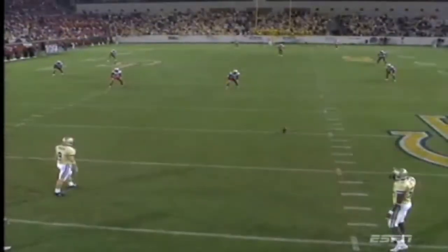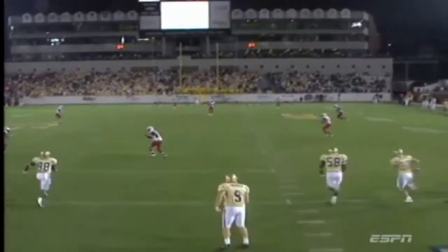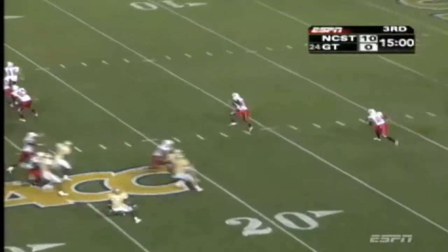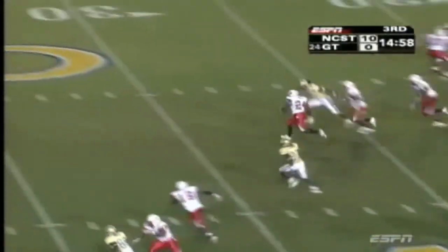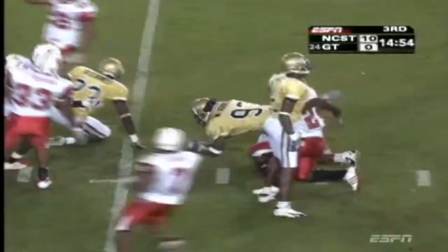Muhammad Yayawi, freshman out of Roswell, Georgia, set to kick it off. Been waiting for that one. Andre Brown with a ton of room to run. Brought down just shy of midfield. Good return.